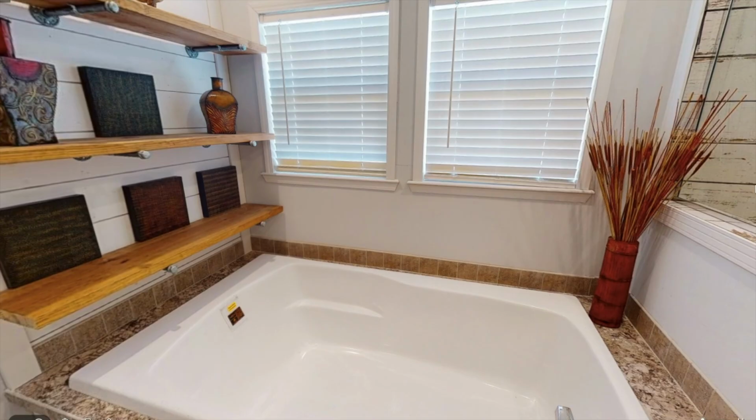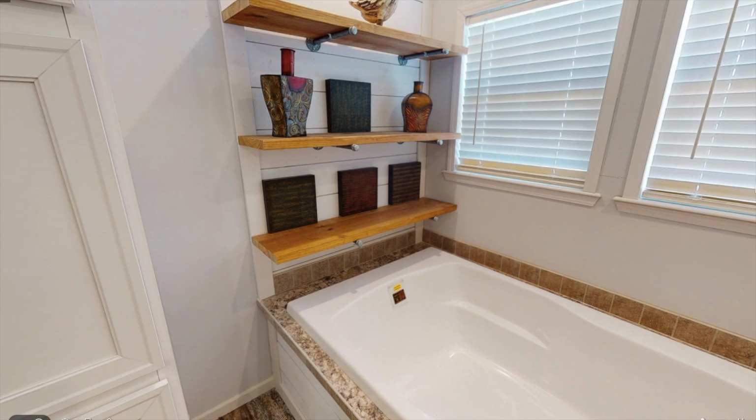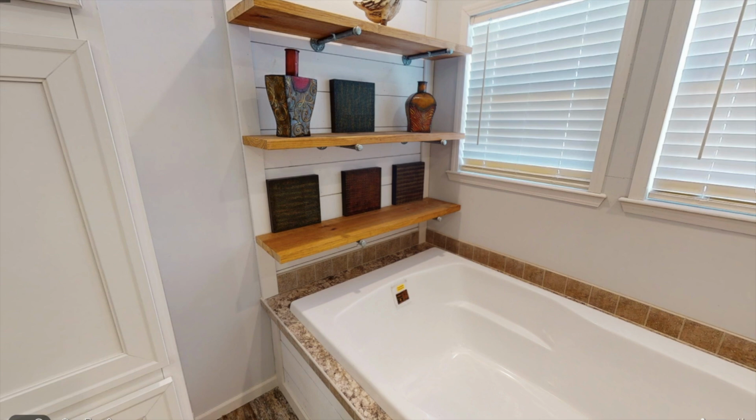Okay guys, so now we're heading into my favorite part of this bathroom, which is this huge soaker tub, and it also has a whole bunch of shelving space right here to put decor or some candles or whatever, along with a beautiful shiplap wall right behind it.